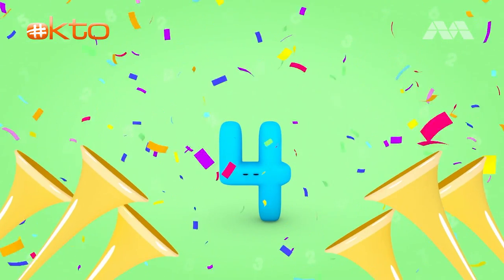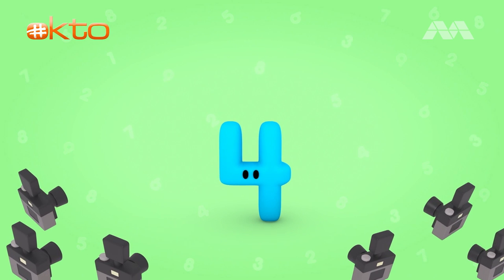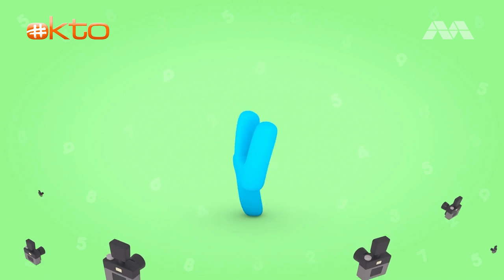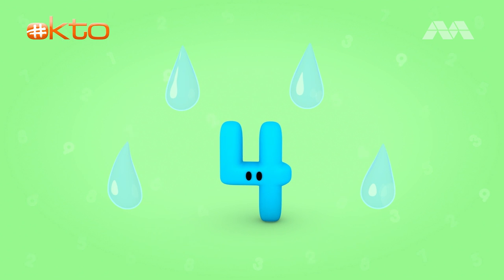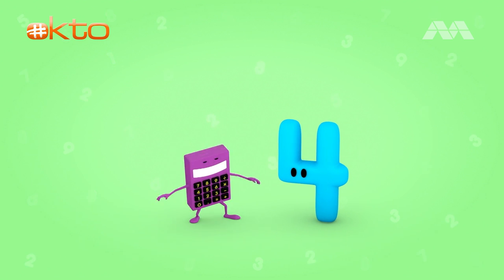Number of the day! 4 mushrooms! 4 drops of potion! Dance with Cal!